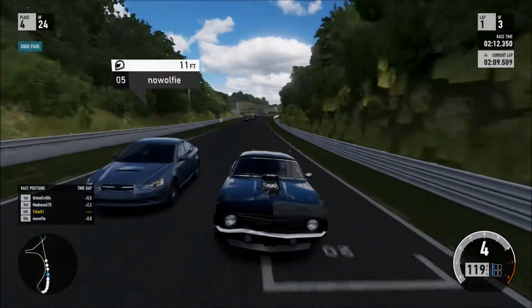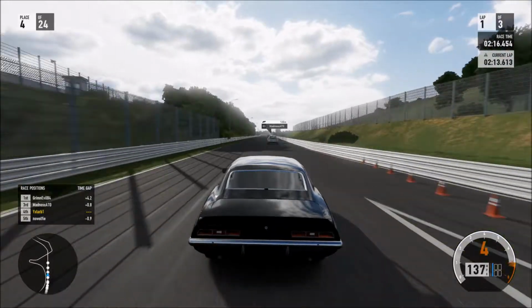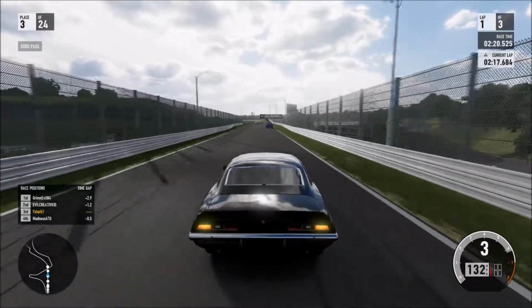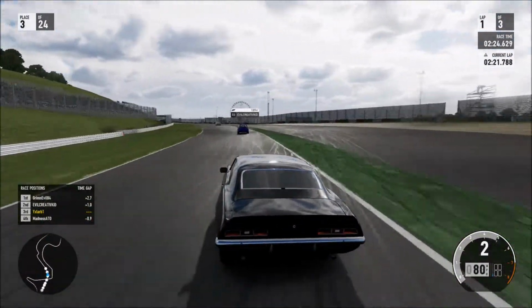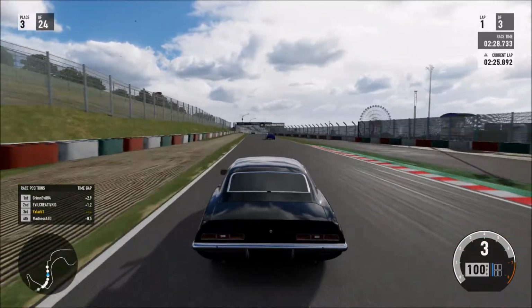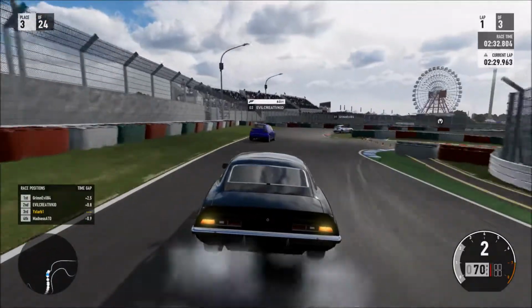Oh, yeah. Take that. That's why I have the power I have. That's why I'm doing this. Oh, yes. Problem, we only have 4 gears, so you can only get so far. But that was good. We saved over 3 seconds just in that straight alone. So, oh no. Oh no.